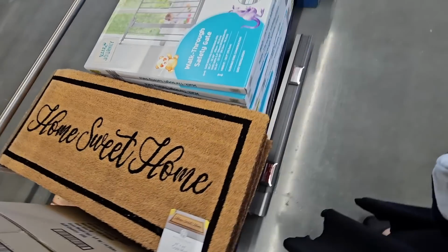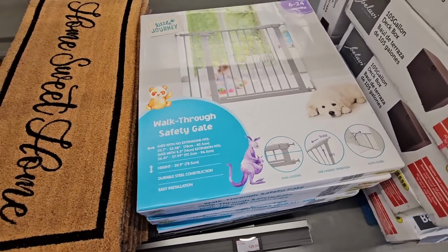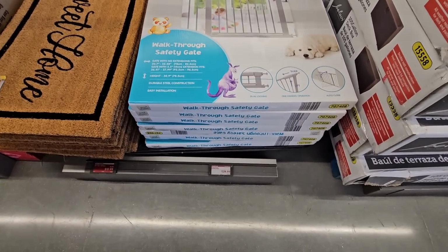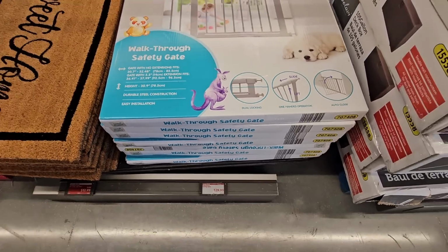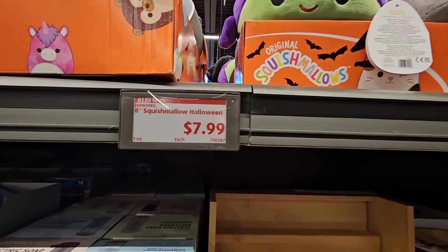And right next to it is the kids safety gate. So if you have little ones, if they're crawling around or learning to walk, there are rooms you don't want them to go into. The safety gate is always nice to have. And at this price, $30, that is such a great price. I know when mine was little, I paid a lot more.